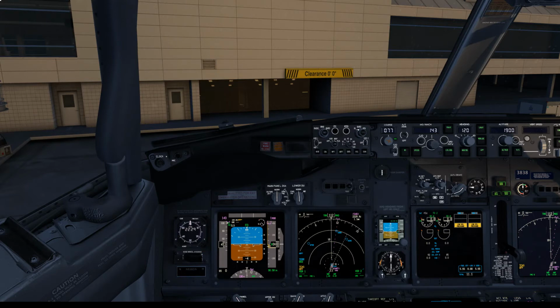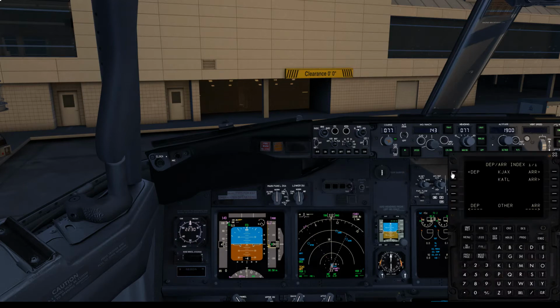Delta 929, readback is correct. Push and start is approved. Contact me when ready for taxi. Call you for taxi, Delta 929. Alright, with our clearance, we are pretty much ready to go. He cleared us to 20, which I thought was kind of weird, but okay. Not gonna argue. 2660 is what we got. Okay, we are departing runway 8. It looks like he's going to have us going off of 8, so runway heading is going to be 77. I have to change that around in my thing here. So we're departing runway 8.